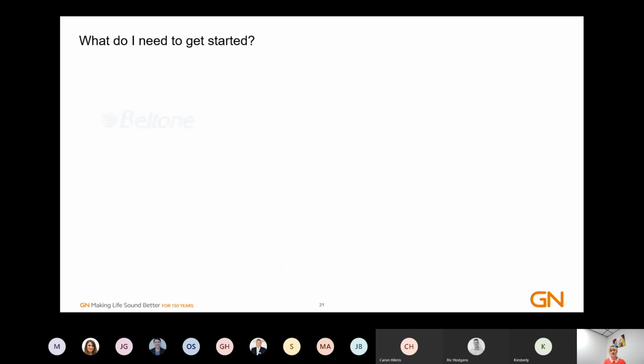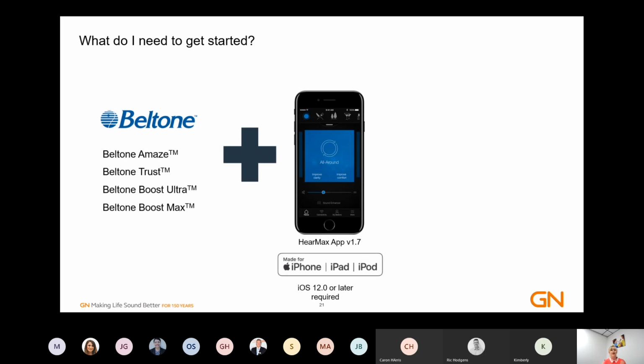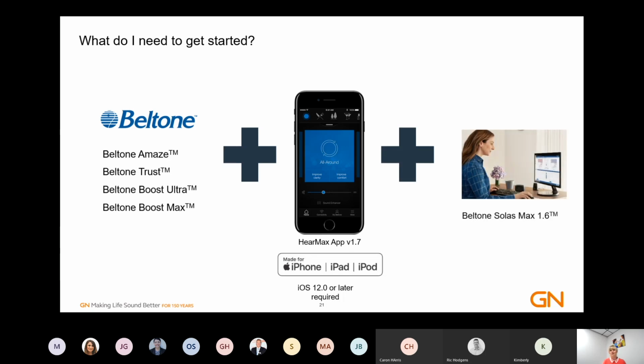Like I said before, we also have this available for Beltone. You can see here the similar Beltone devices to those ReSound devices we've just talked about. For example, Beltone Amaze is very similar to ReSound Linx Quattro. So these have all the same capabilities. The HearMax app is the Beltone version of the Smart 3D app, so you just need the newest version of that. You also need an Apple device for this version to work as well. And you need the newest version of the Solus Max software, version 1.6. So those are the bits and pieces from a hardware and a software point of view that you need as well.